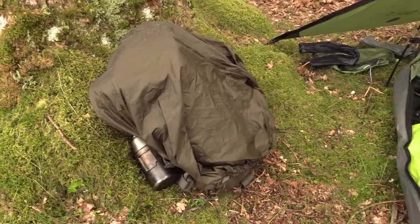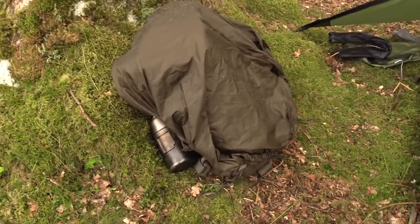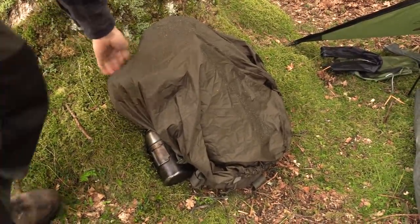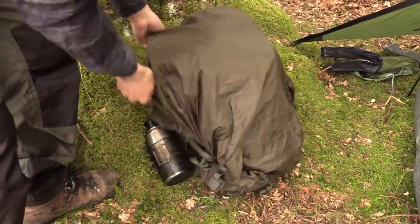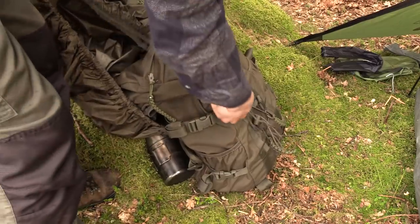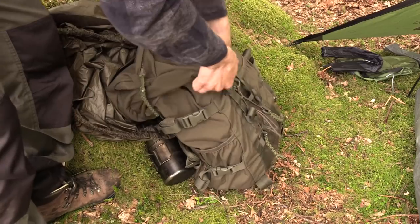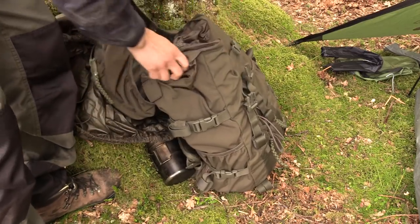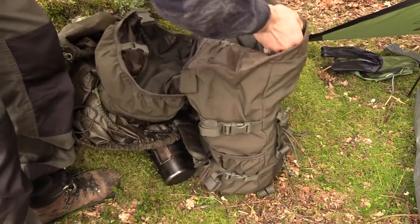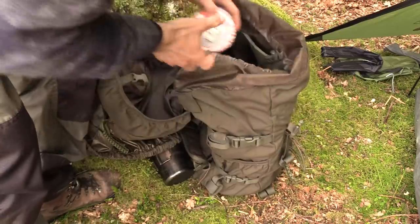Because I can't fit my backpack in my one-man tent, I just put the rain cover on it. Keeps everything dry, I can leave it out overnight. And it's all completely dry, as you can see. Well worth having, and it's a massive rain cover as well. I need to get some breakfast going there. No campfire, because I'm only here for a short period of time, I don't need one. Just gas stove.